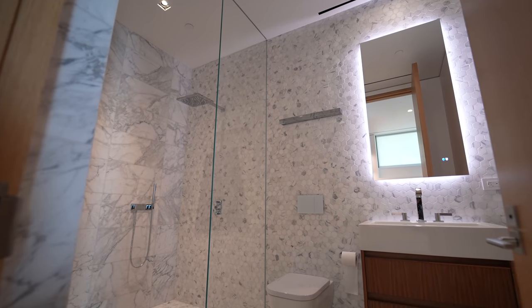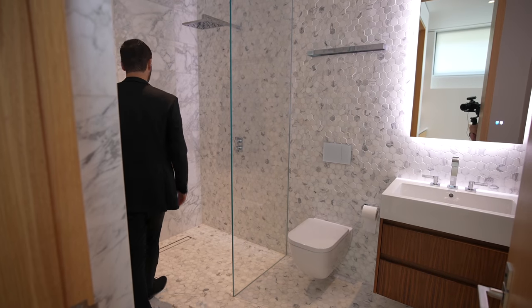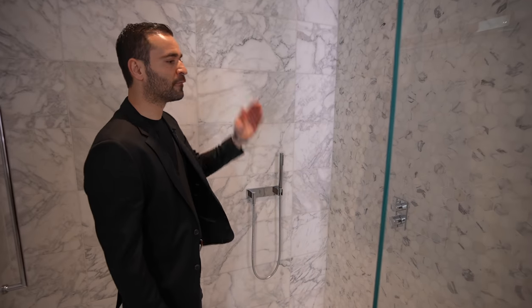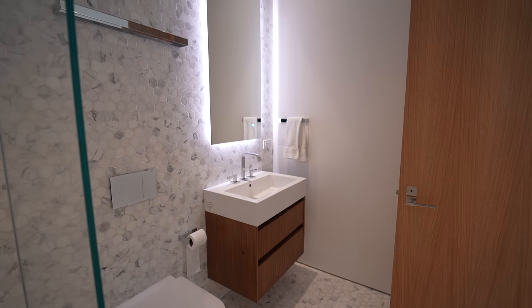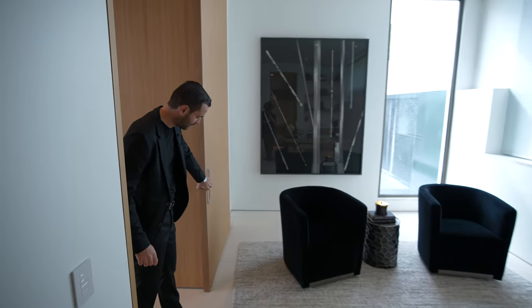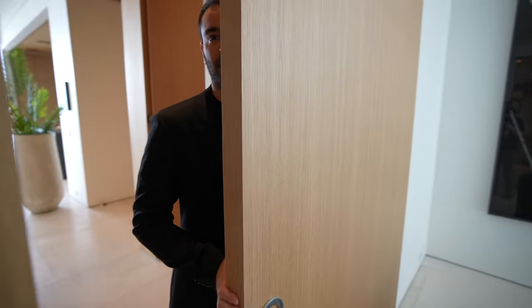We have marble mosaic floors brought up to this wall as well, right behind the vanity, and going in, the shower is here with beautiful marble walls, chrome fixtures, and a floating vanity design on the other side. And as we go out, there's one more thing I would like to point out. Mikey, stay right there. They also have this beautiful solid wood barn door to seal off this office.